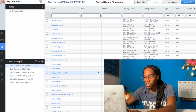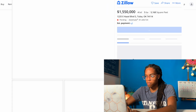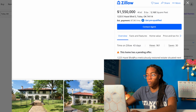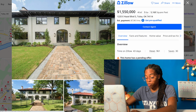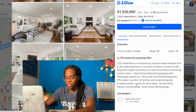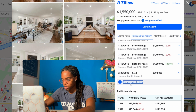So let's go in and just see what's going on with one of these properties. Open it up on Zillow. All right, I can see this property is pending for $1.5 million. Okay, so meticulously restored estate. This is definitely a flipper, right? And I want to scroll down. I want to see how much they purchased this house for.